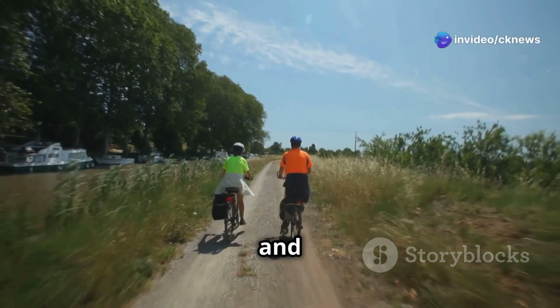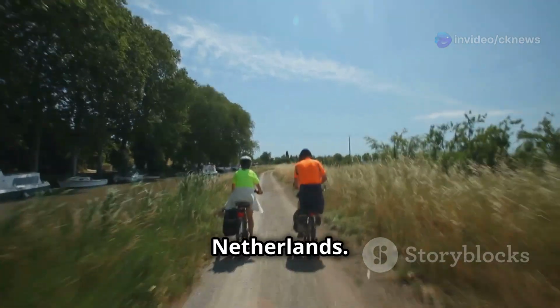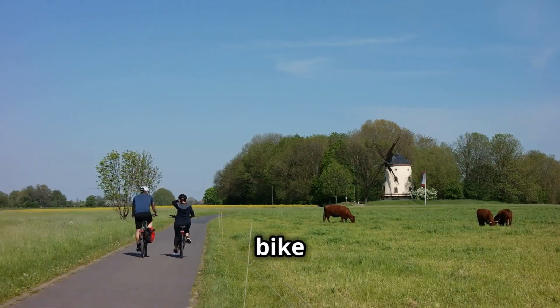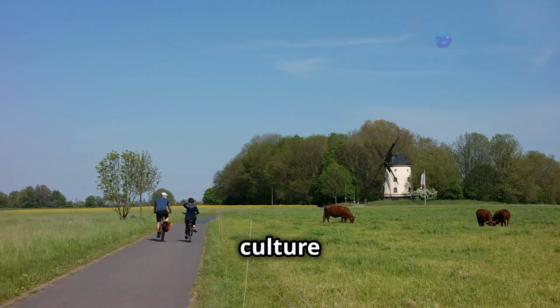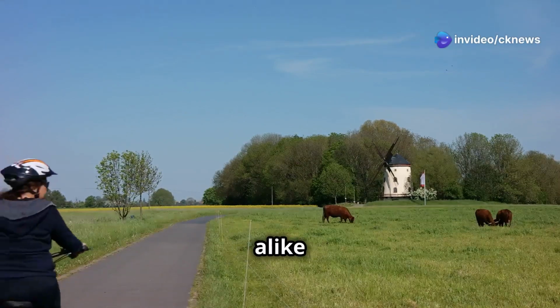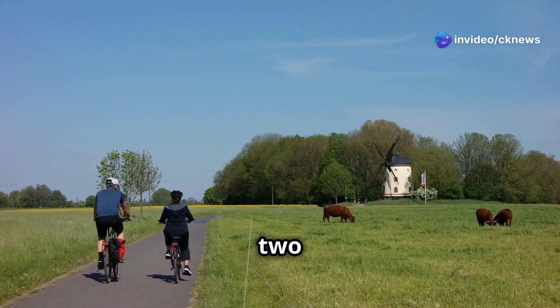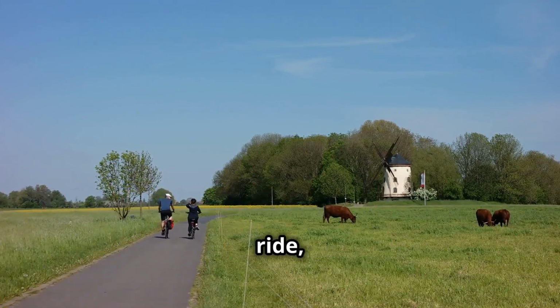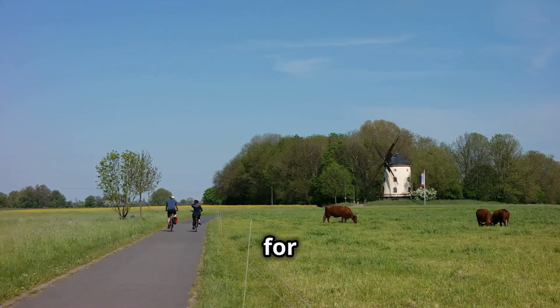Section 4: Two Wheels and a Canal, navigating the Netherlands. The Netherlands is a cyclist's paradise. With its extensive network of bike paths, flat terrain, and a culture that embraces cycling, it's no wonder that both locals and tourists alike find joy in exploring the country on two wheels. Whether you're an avid cyclist or just looking for a leisurely ride, the Netherlands offers something for everyone.